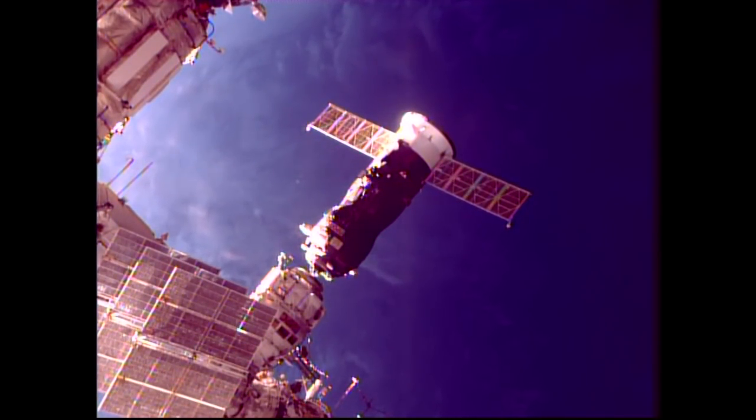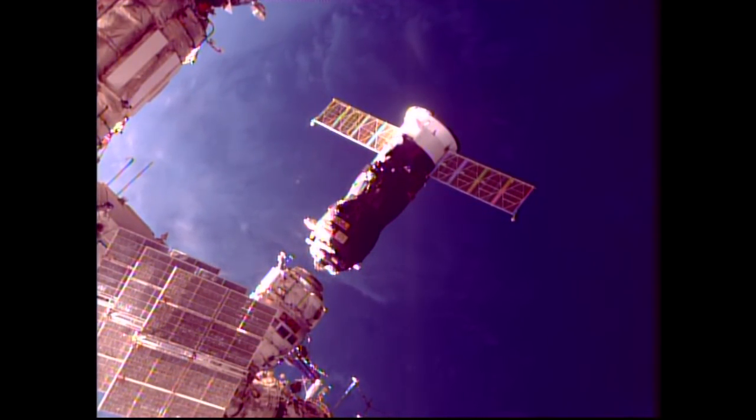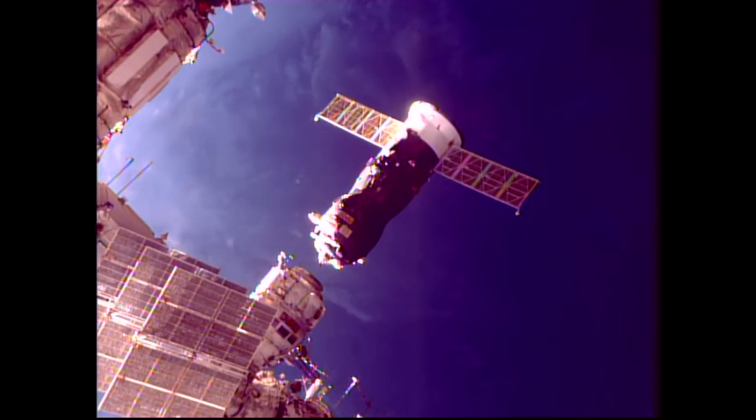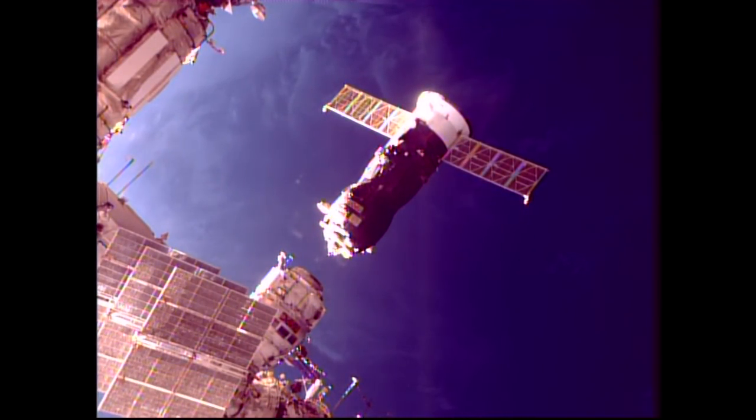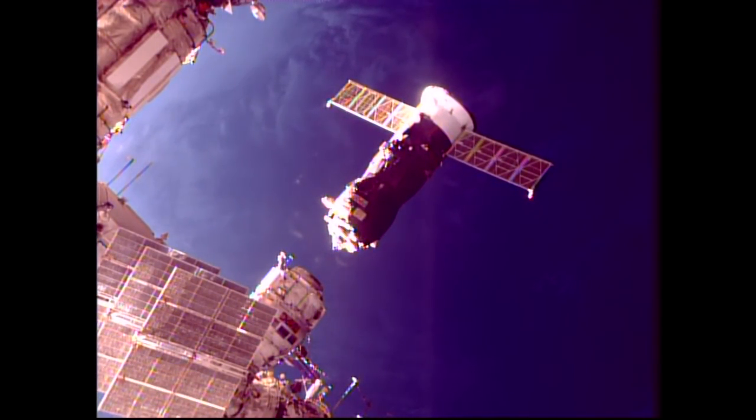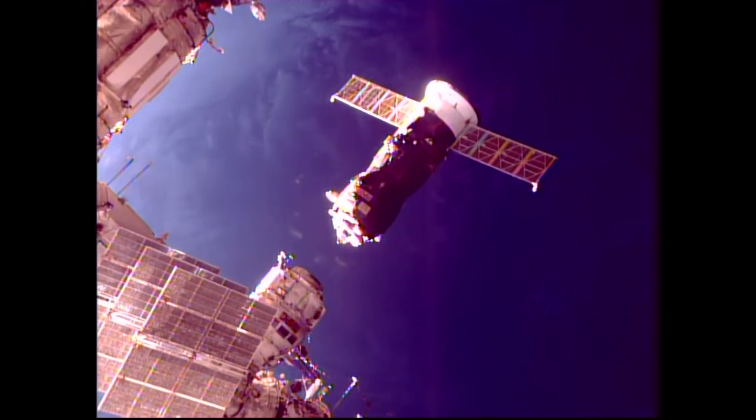You can see the undocking that occurred at 8:50 a.m. Central Time yesterday, 9:50 a.m. Eastern Time. The Progress, loaded with trash, undocked from the Pirs docking compartment following a stay that began with its arrival at the station last October.